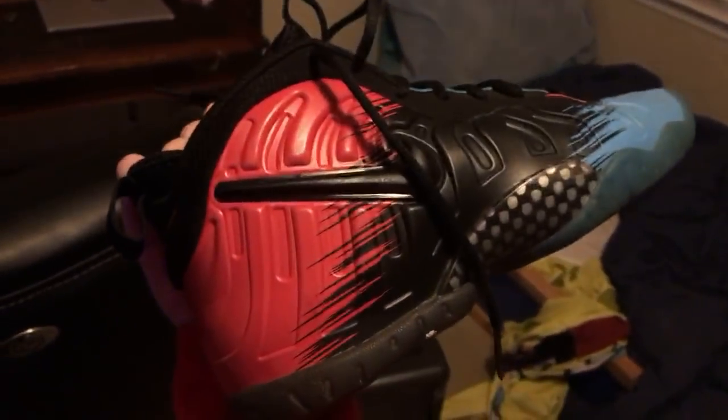Alright, okay, these I used to wear a lot, my Spider-Man foams, but they are way too small for me now, so I might have to donate them or sell them or give them away. I'm not sure yet. But these don't even really deserve to be on this list because of how little I wear them. I haven't worn these in forever. I forgot they was down there too. But yeah, I guess I might as well show them to you.